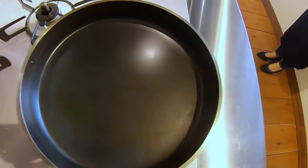Odajima Corporation makes the most beautiful handmade frying pans that I've ever seen. They are thick, they are heavy, they're beautiful, and we're gonna see the process right now of how they're produced. Let's head inside and check it all out.